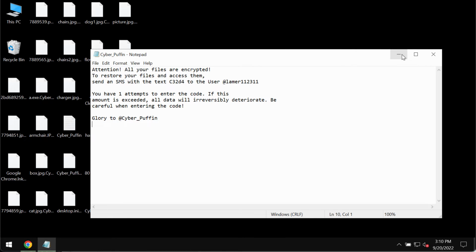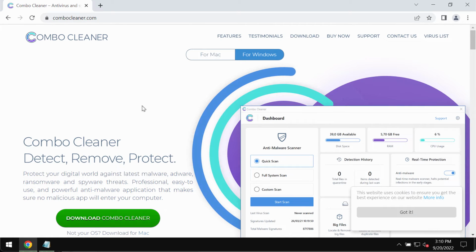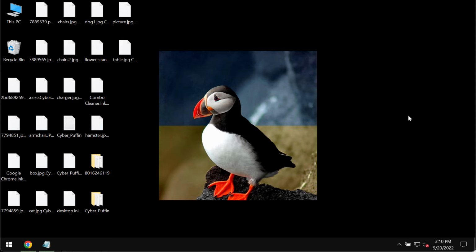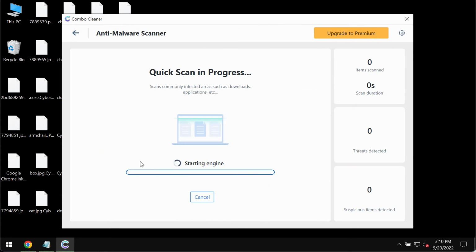Don't waste your money. What I recommend you to do is to remove this ransomware immediately with the help of Combo Cleaner Antivirus. The best solution to get it is on the official website combocleaner.com. So go to this page, combocleaner.com, download Combo Cleaner, install the application. Keep in mind that Combo Cleaner only removes the ransomware, but it does not restore your files. No, it does not. But it can help you remove this ransomware and to protect your computer from further malware attacks. So click on the Start Scan button.